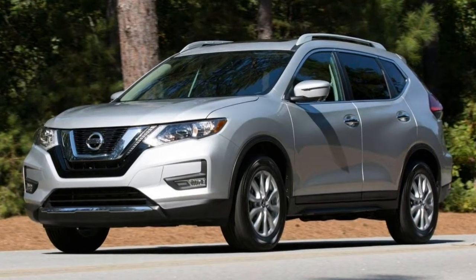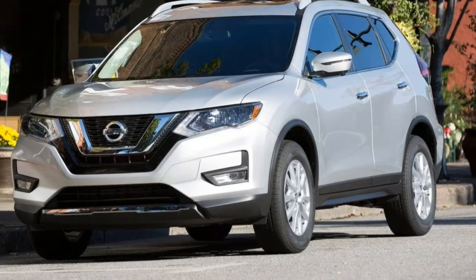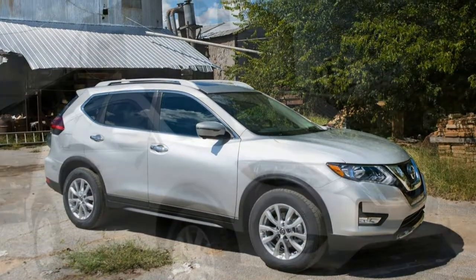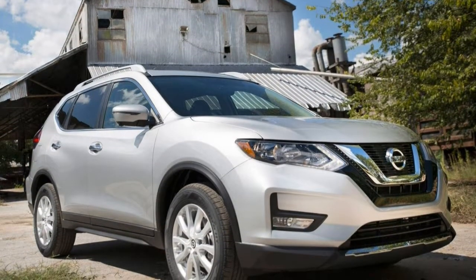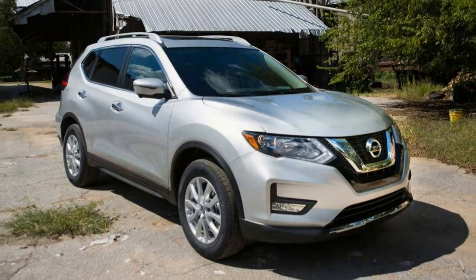For most uses, commuter, family and recreational, we'd recommend the SV trim with the optional premium package. The latter adds useful features such as a surround view camera system, navigation and a power liftgate. You also get some of the SL trim's more desirable items without the larger wheels that can detract from the ride quality.